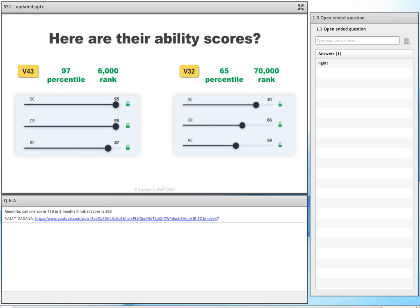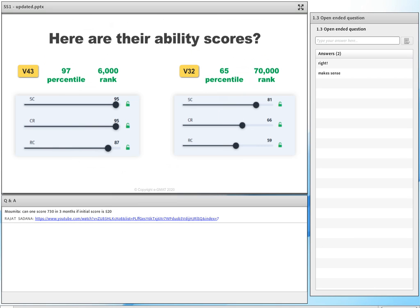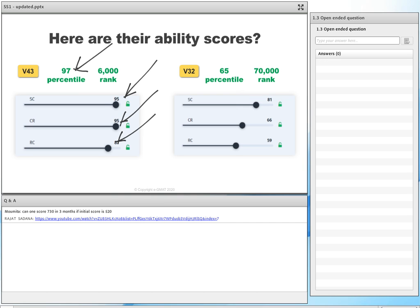Now, you guys looked at accuracies over here. The GMAT doesn't look at accuracies, or it translates accuracies into something called abilities. So on the verbal side, for example, the guy who scored 97th percentile, V43, internally the GMAT computed these ability scores. SC, he was at 95th percentile. CR, he was at 95th percentile. RC, he was at 87th percentile. On the other hand, for the V32 guy, these were the ability scores that the GMAT computed. Now, when you look at both these students through a lens of ability, do they look very different? They're very, very different when you look at them.